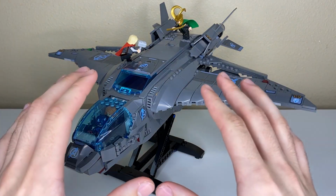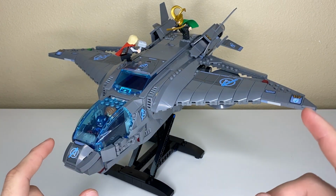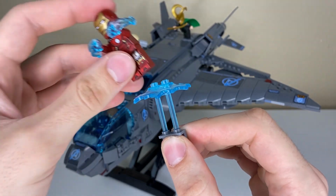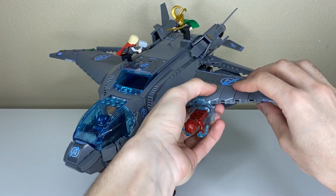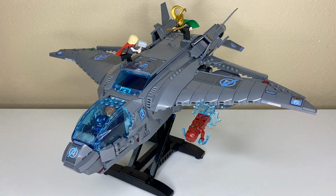Before I actually go through with this outro, there's one more play feature on this set that I actually forgot about, and it has to do with the Iron Man figure. The instructions have you make this little extra build that you're able to place Iron Man on top of, and then you place this build on the underside of your wings, and it looks like Iron Man is getting a boost from the underside of the wings to fly into combat.